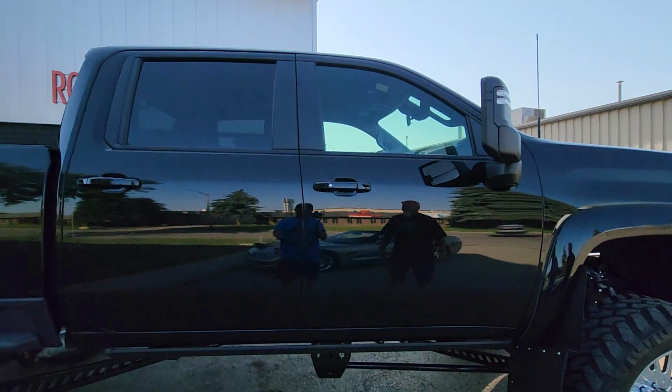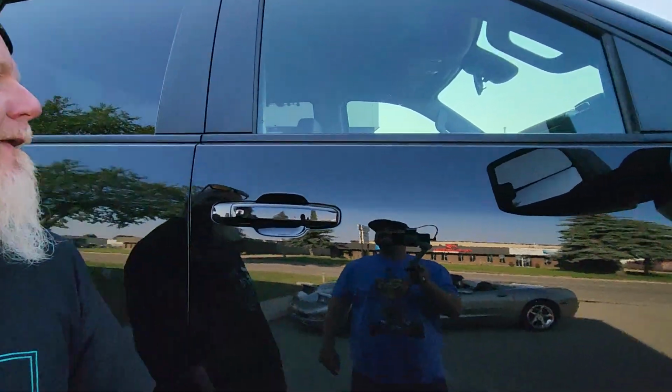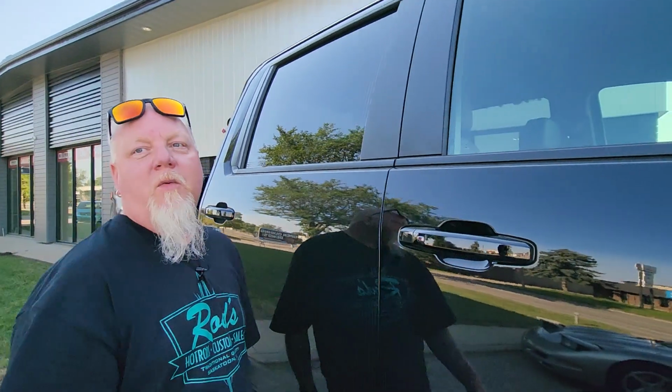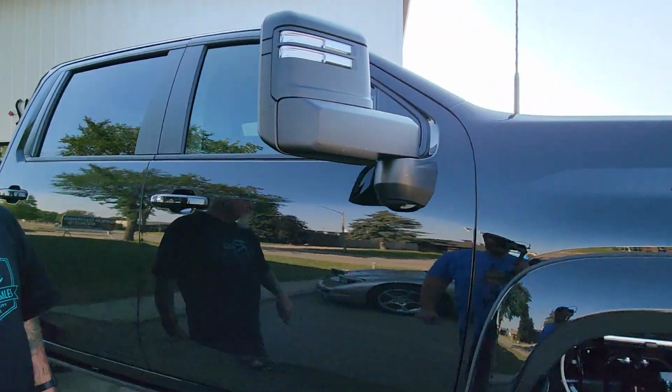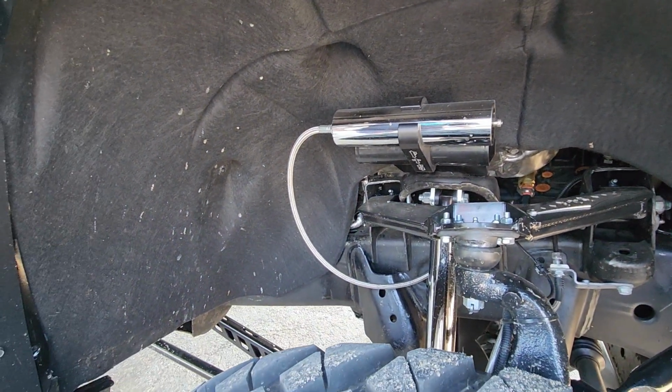Wow. Just go stand up there. You're how tall? 6'1". 6'2". Can you even see inside? The front a little bit, just a tiny bit. My wife was walking around the front of the truck today, and I couldn't see her.